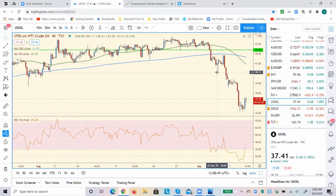Okay. Thank you, Sansi. I think I may have seen the same guy there. I think he was talking about that we're stuck in a range between 35 and 45 for a long time. I disagree. I think we could take out wherever we rally from.